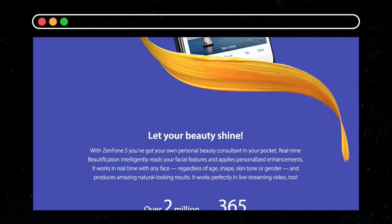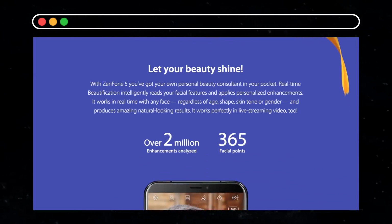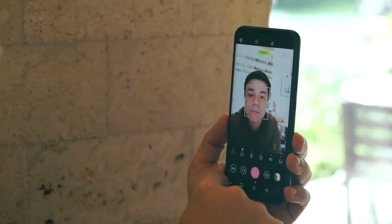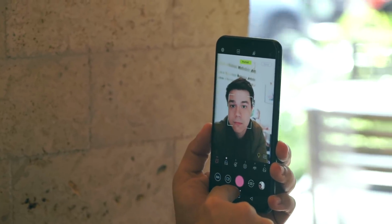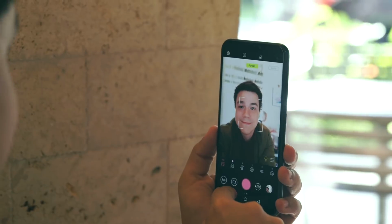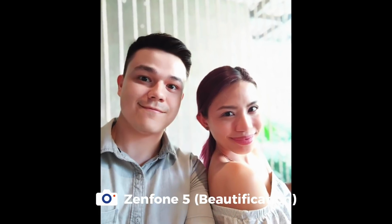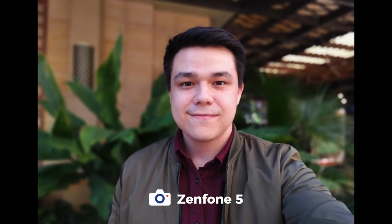ASUS says the Zenfone 5's beautification also intelligently reads facial features and applies personal enhancements. But even at its lowest setting, it makes your skin look unrealistically poreless and far from natural. As this is the case, we like our selfies better without beauty mode turned on.